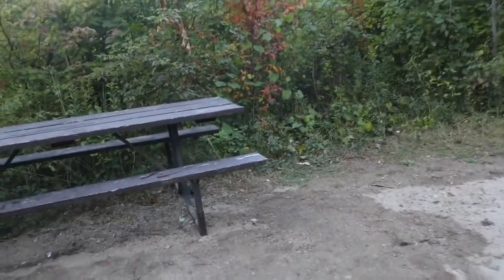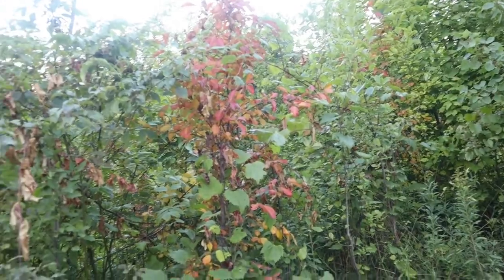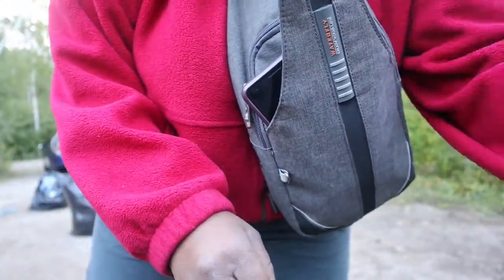It's crazy because we're literally seeing these leaves change color for fall. It's really pretty. Reminds me to do more hikes now that it's fall time.